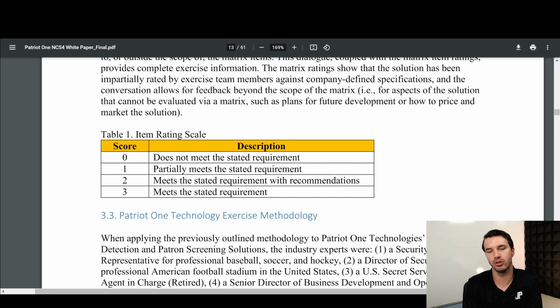Now, when I first read this, it seemed to me like, okay, well, 2 is probably you pretty much met the standards, but you need to do a few more things. And 3 is you met the standard, you're good, right? But it seems that that's not quite the case, or at least that's not the way that some of the evaluators actually interpreted that. And we're going to talk about that a little bit later on in the video.